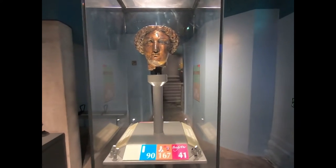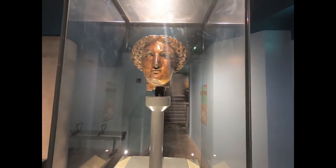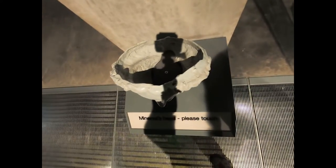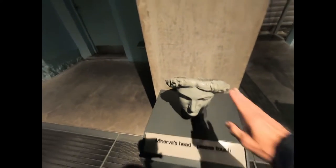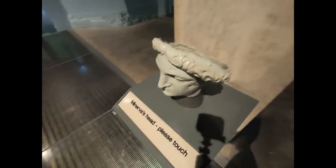The goddess Minerva, source of the water here. Sulis Minerva in here. You can actually touch her head and pat her head. Let's pat her. It says please touch. But it's not a full head. It's only half a head.